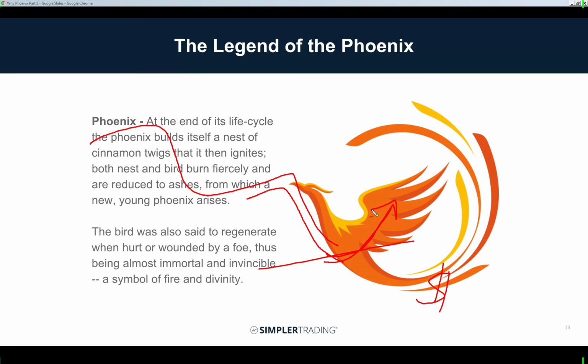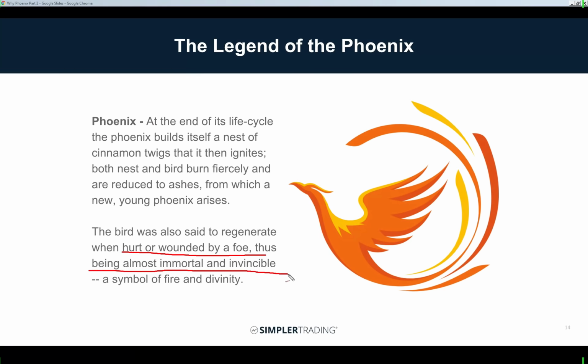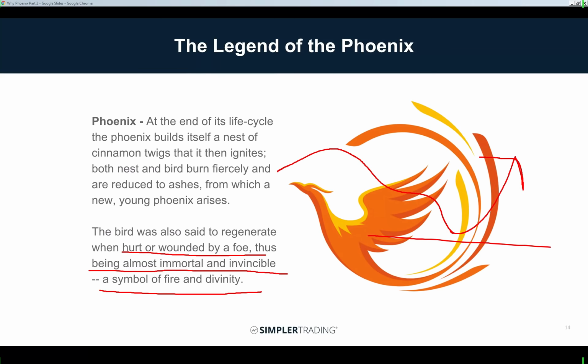Okay. And when they do that, what we need to look for are the stocks that rise from the ashes first. And this relates back to the Phoenix, because what is the Phoenix? This is the bird that is also said to regenerate when hurt or wounded by a foe, thus being almost immortal and invincible, a symbol of fire and divinity. Now, we'll never tell you that a certain stock is invincible, but I think that the comparison is absolutely amazing because at the end of the day, there are a lot of events that happen in the news and in the market that will bring stocks lower, but at the end of the day, the fundamentals are strong, and these are the stocks that are going to rise from the ashes. So what we want to be able to do is identify those so that when they trade lower, we can buy them at a discount.